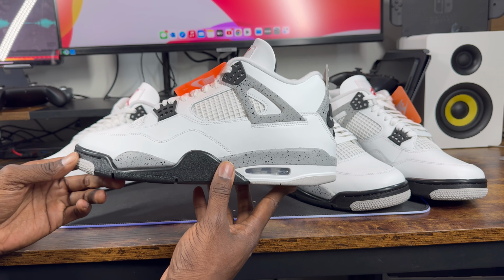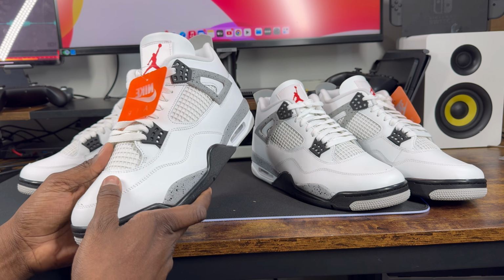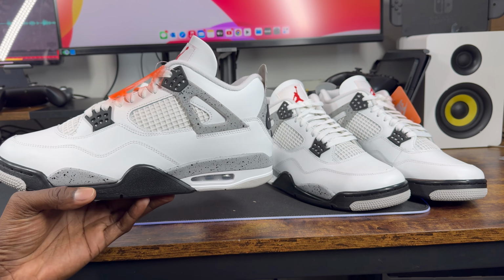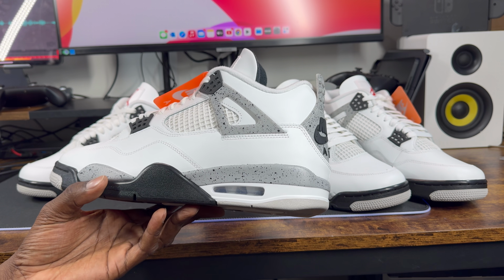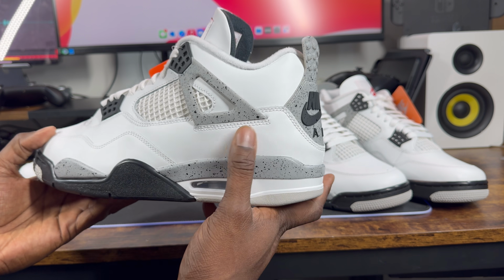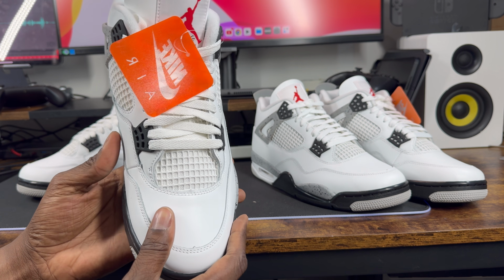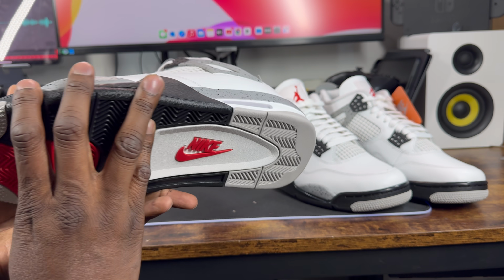And damn, is this a beautiful shoe. Very well made. A lot of people complain about the quality and say that it's not good quality, but you know what? This is what a brand new Jordan 4 felt and looked like in 1989, I want to say, when they first dropped. So Nike is giving us true to form. The leather cuts are thick, as you can see.